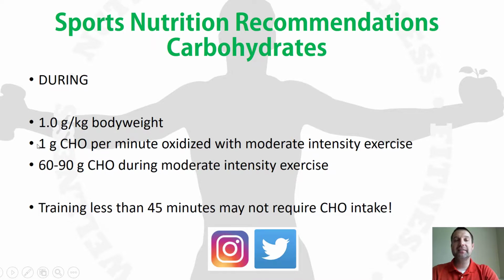Another recommendation that you may see is that 1 gram of carbohydrate per minute can be oxidized with moderate intensity exercise. So if you were going to exercise at a moderate to high intensity for, say, 60 minutes, then your body can oxidize approximately 1 gram of carbohydrate per minute. So you may be looking at close to 60 grams of carbohydrate.